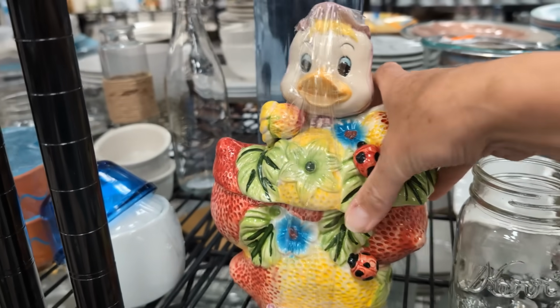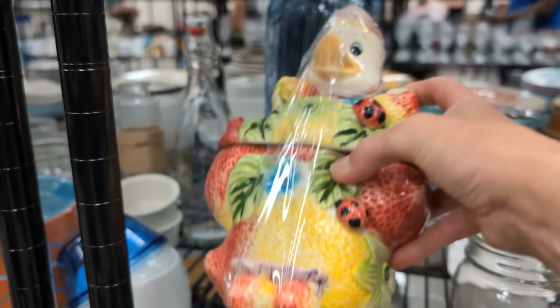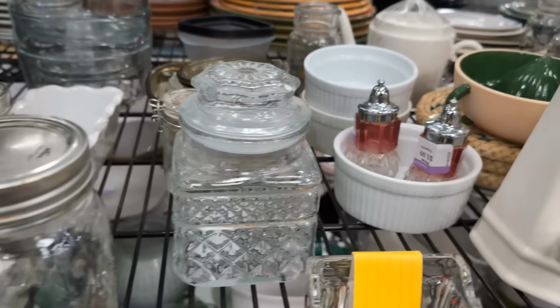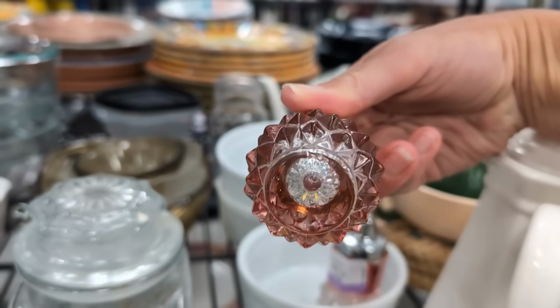This looks like a cookie jar, holding all sorts of fruits. This one is $10. That is just getting a bit too far up there for me, so I'll leave that piece. These are fun. Crystal shakers with red cranberry flash.